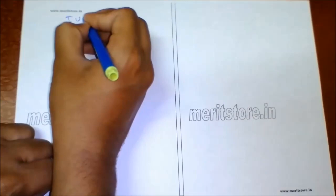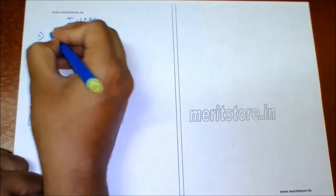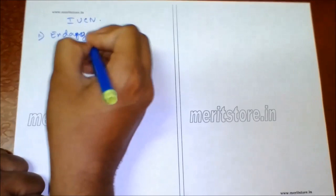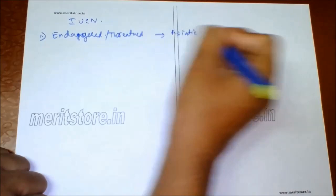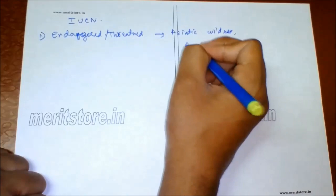Then there is biodiversity conservation. IUCN classified species into types. Number one is endangered, which is also known as threatened species. The example is the Asiatic wild ass.